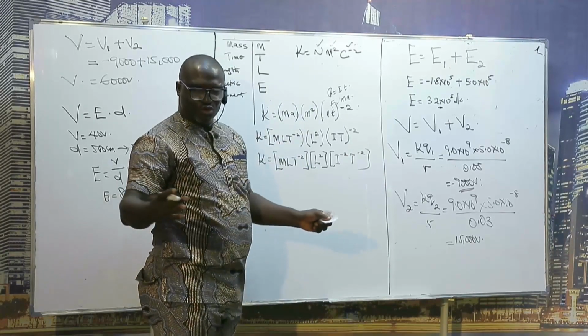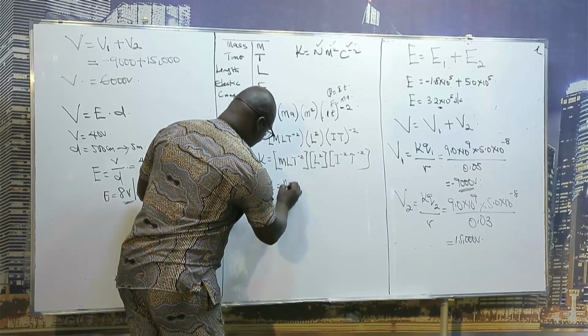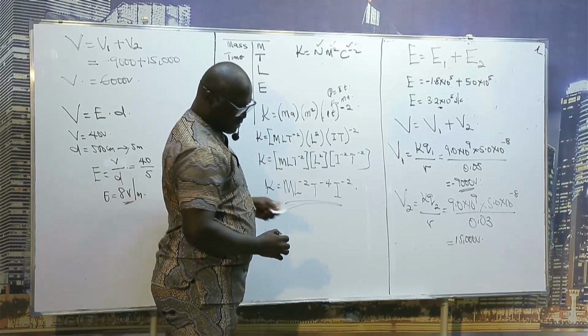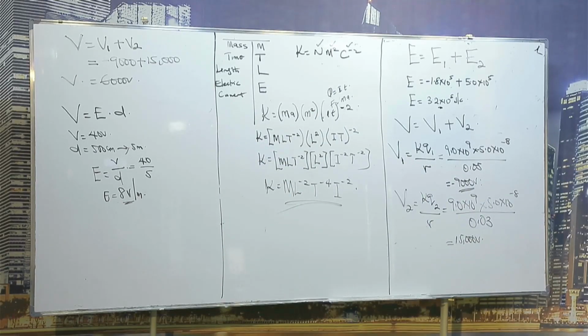So with this, you equate the variables. So for K, we have only one M, L raised to power 2 minus 2, minus 2 is minus 4... I raised to power minus 2. That's the dimension. Dimension is talking about the first letter of the fundamental quantity. If you don't want to use I to represent current, you can use E or C. You can use any alphabet, but make sure you tell us that this alphabet represents electric current.